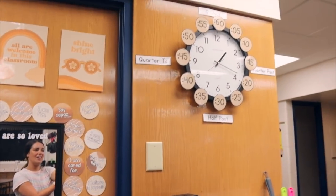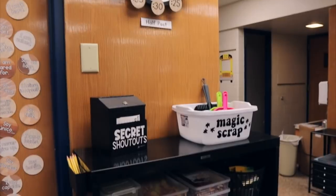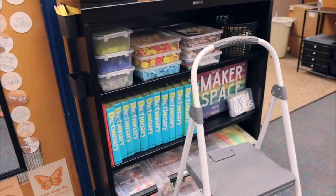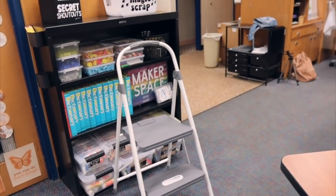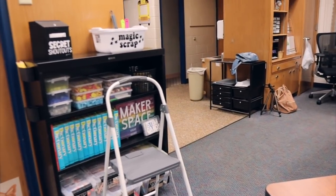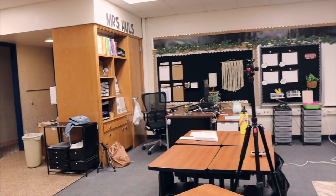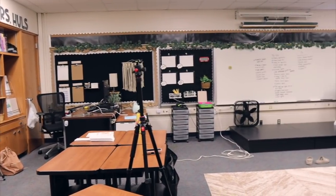And then these clock labels are from my TPT as well. And I put those up. And then I have my little student center over here. It is still kind of a work in progress. I might change this around a little bit still. And then I just have my little stepladder out here. And yeah, I think that's basically it. Let me do a quick pan of the room so you can see everything in action.